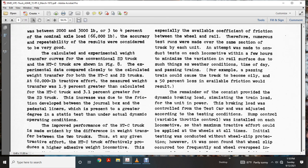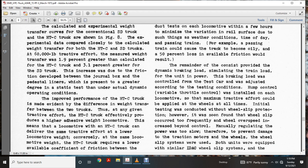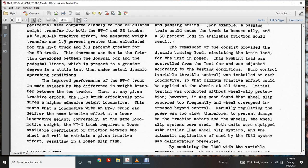The calculated and experimental weight transfer curves of the conventional SC truck and the HEC are shown in Figure 8. The experimental data compared closely with the calculated weight transfer of both the HEC and the SC trucks at 60,000 pound tractive effort. The measured weight transfer was 1.9% greater than the calculated for the HEC truck and 3.1% greater for the SC truck. The increase was due to the friction developed between the journal box and the pedestal liners, which is presumably greater under actual dynamic operating conditions.